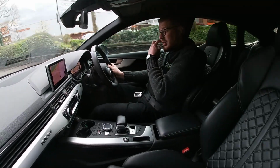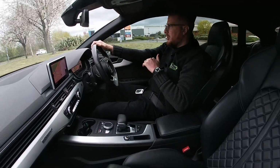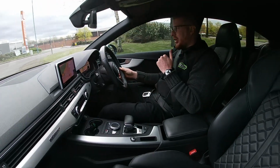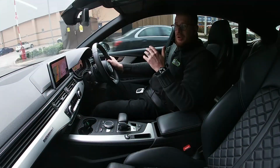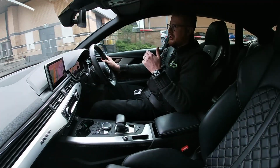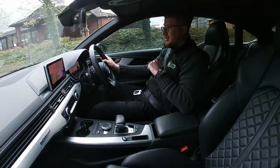Nice. Also, you've got the incredibly comfortable Super Sport seats. So the Super Sport seats are sport seats with an optional extender just at the bottom here, and it is a white contrast stitching quilted leather design. They are electrically adjustable. They also contain lumbar support, which is crucial if you're doing long distance journeys. But that's not all.